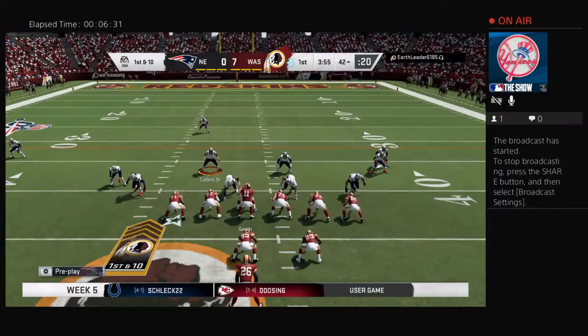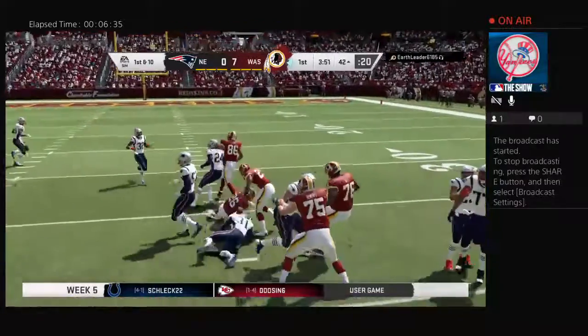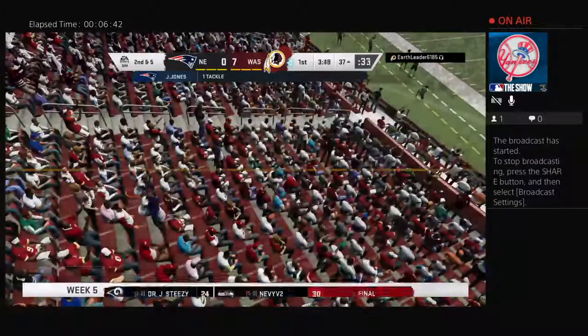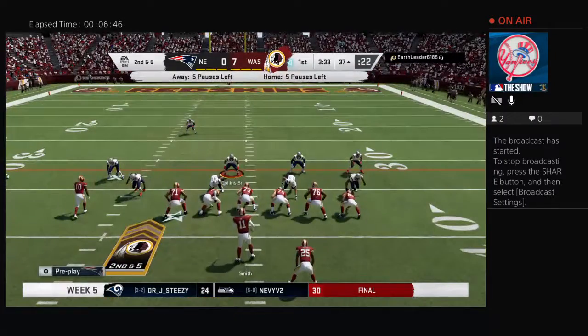Let's go. Now back to the ground. This time it's Peterson. 5 yards is the tally on first down. That brings up 2nd and 5. Here we go. After the pickup of 5, here's 2nd and 5.